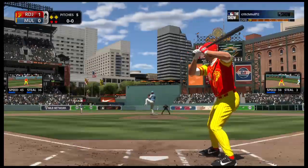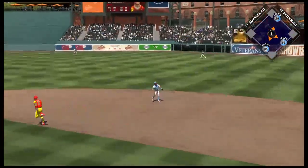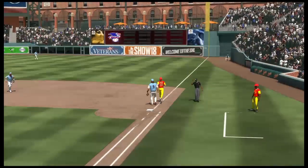2 outs and 2 runners aboard here in the 7th inning. Hit out towards second. There is Solarte. And the 2-out threat will not come to pass.